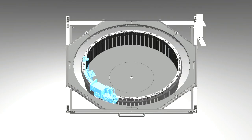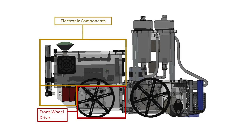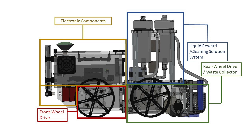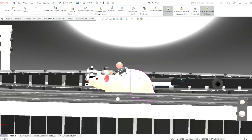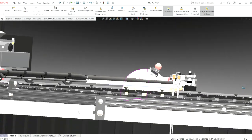While place cell testing is being performed, a food reward robot is secured onto the circular track behind the test subject. The food reward robot keeps pace with the rat during place cell testing and dispenses a liquid food reward if the rat arrives in the correct location. The amount of liquid food reward is based on the accuracy of the rat's stopping location with respect to the specified visual cue projected on the screen.